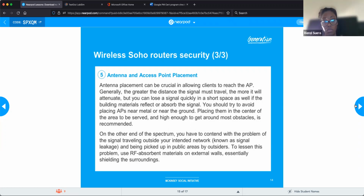Perfect. You don't want it to go, like if I'm creating a signal in my office, I don't want it to go into my neighbor's parking lot, because then that just means a hacker can just park in that parking lot and just find ways to try to break into that signal.